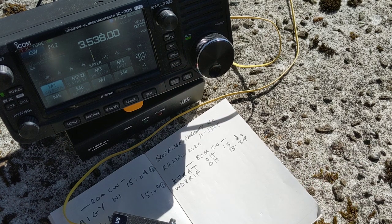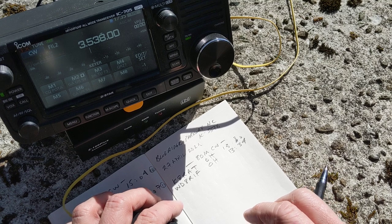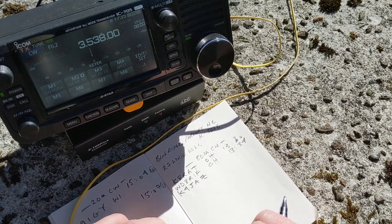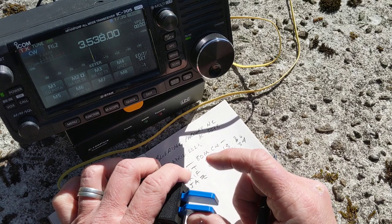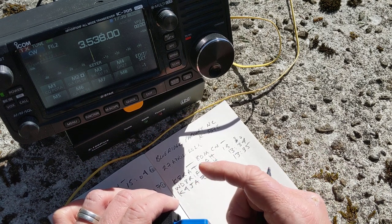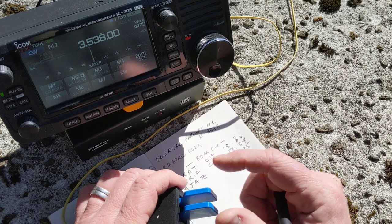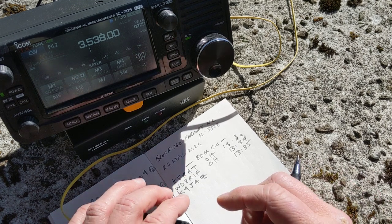Two down, eight to go. If I would have thought about this before I left, I would have brought my HT with me and tried to make contact with my daughters and wife back home at the QTH, because I'm pretty sure... There may be some fading or something here.